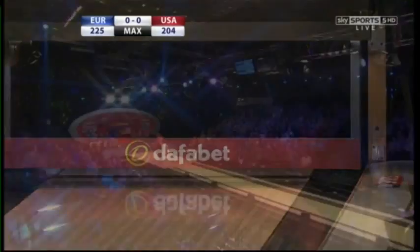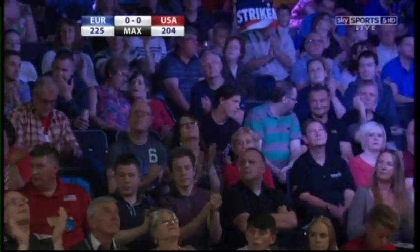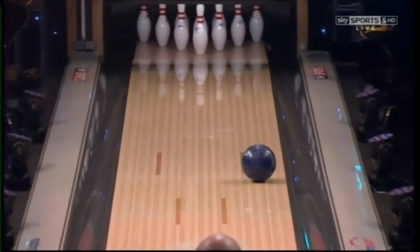Gets them. You can see the power that these guys can exert. Goes through the oil, gets to the dry part of the lane, and that's when the work is done, getting that perfect angle for the right-handers into the 1-3 pocket.